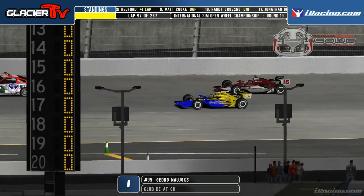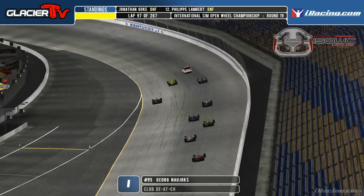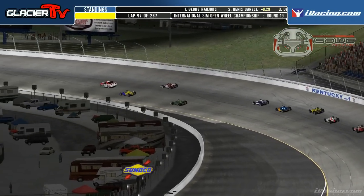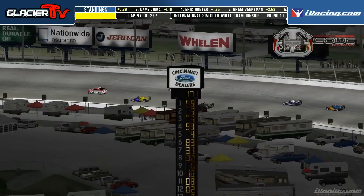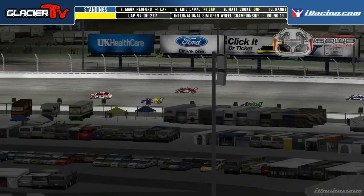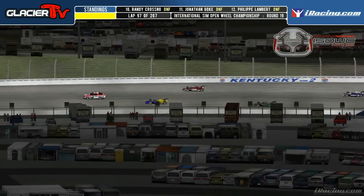And the lights are still on the pace car. This is kind of surprising. We've been under caution for a good couple of laps now, and the lights are still on the pace car. This is a longer caution than we normally expect to see, Randy. Yeah, it just might be because of where the caution came out, where the leaders caught the pace car, or where third place caught the pace car, really. But not really sure why.